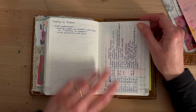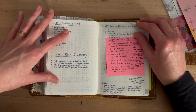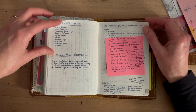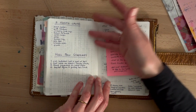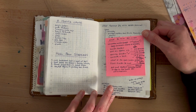Blog ideas, stuff about posting on Medium, exercises. I don't know if you say I had plantar fasciitis or I got it. I don't know how you would phrase it, but yeah, I messed up both of my feet this year over the summer. That was really fun.